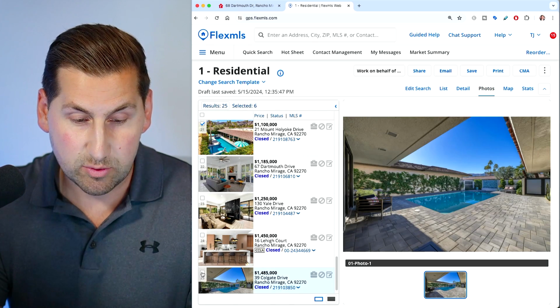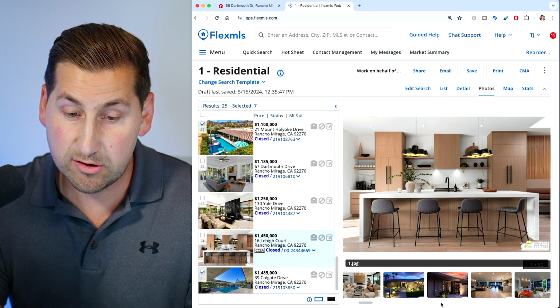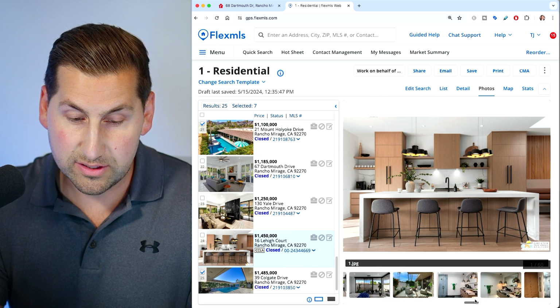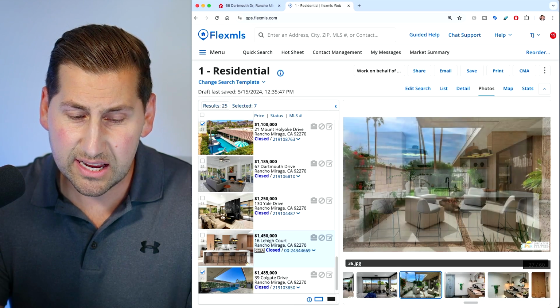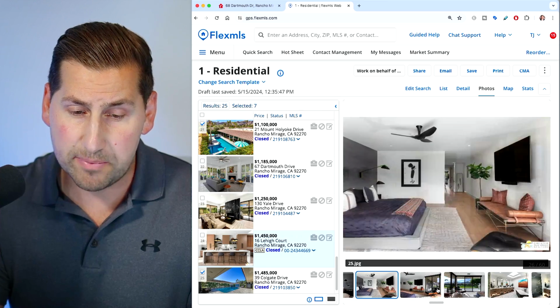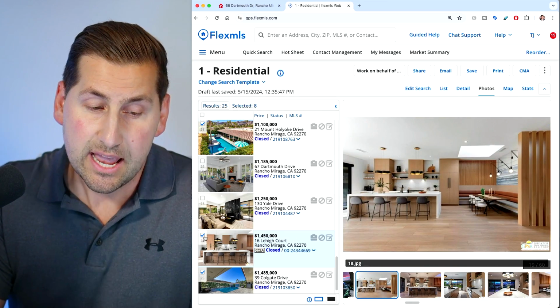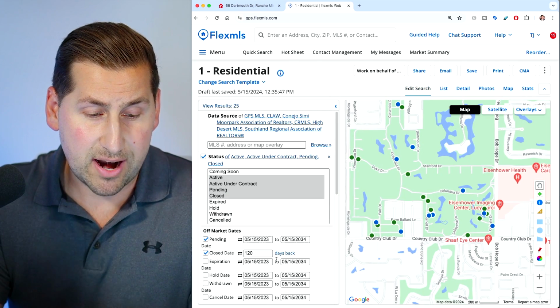Here we go. This one's good at 1485. Unfortunately, there's not a lot of photos. This one looks nicely renovated. That sold. Does this have a pool? I don't see it having a pool, but it is a nicely renovated property. So if our subject property is very renovated, which it is, that's helpful to look at, and then we could plus or minus the price for the pool.